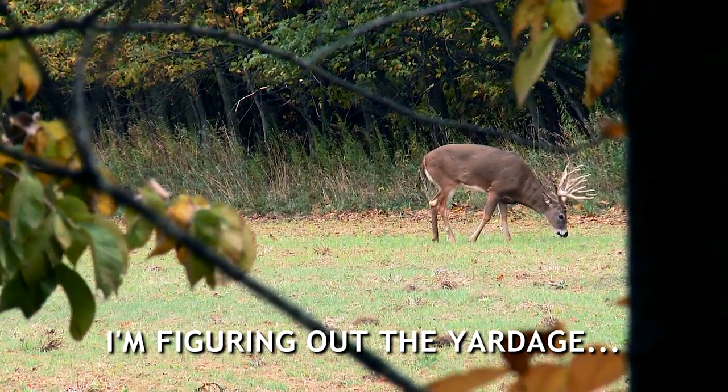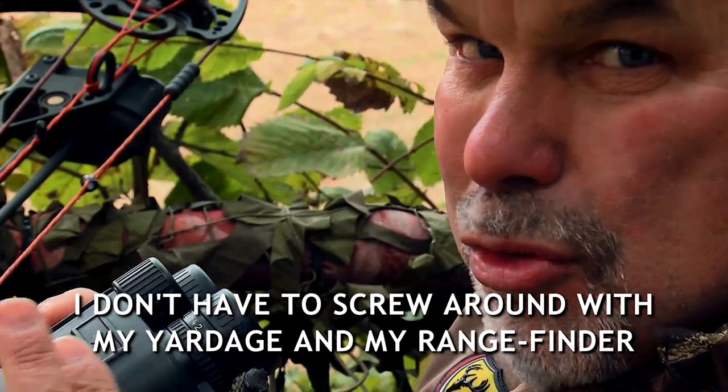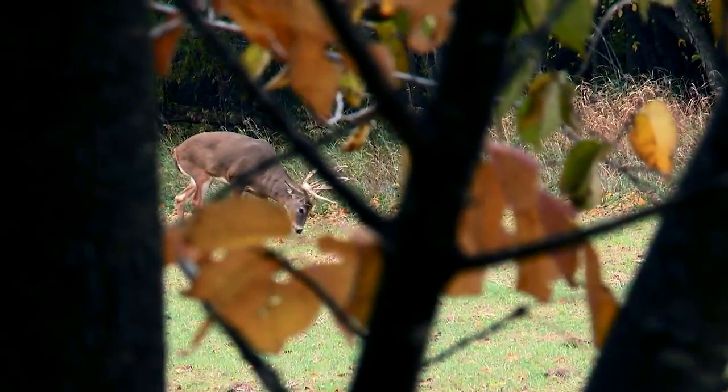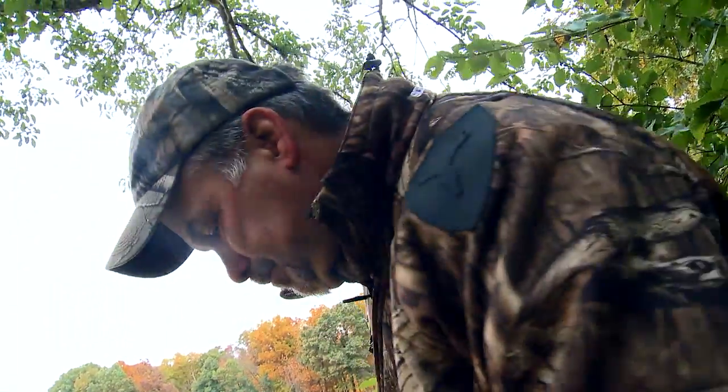Figuring out the yardage everywhere he's going to be, so if he gets here, I don't have to screw around with my yardage and my rangefinder. I'll be ready to shoot. Here he comes.